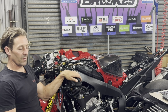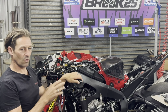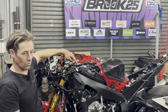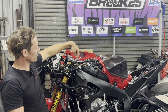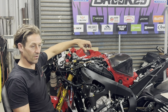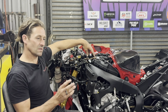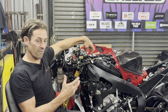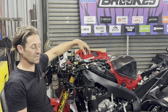So, I think we need a recap. I had a problem where the quick shifter and blipper stopped working at Phillip Island, and I thought the IMU was the cause of that because it was rubbing on the cover here. And then I cut a recess in the cover, and I thought that would resolve the problem, but it hadn't. So then I thought maybe damage had occurred to the IMU from vibration. So even though there's now a relief cut in the cover, the damage is already done.